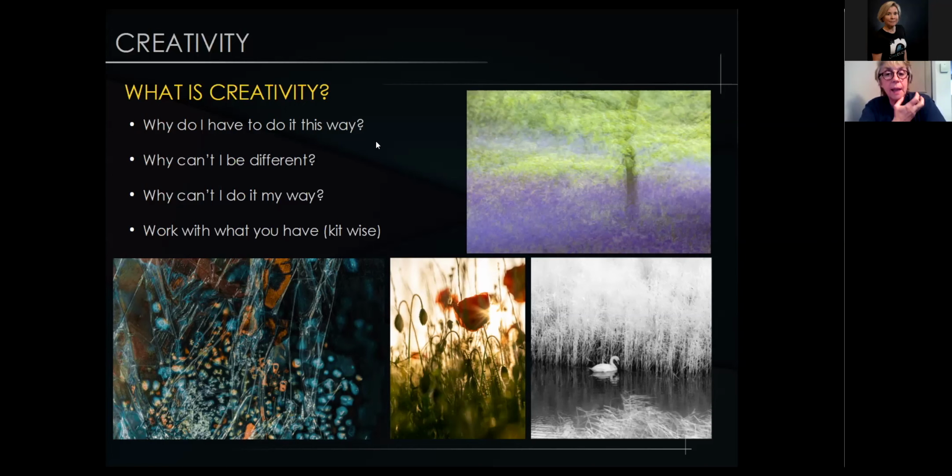And I think you have to ask yourself these questions. Why do I have to do it this way? Why can't I be different? Why can't I do it my way? And I think as a creative, that's the way you've got to approach your photography.